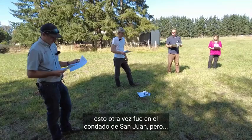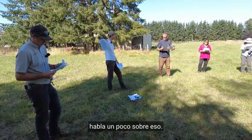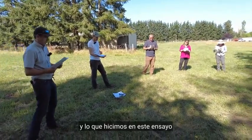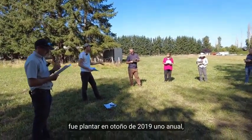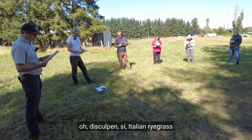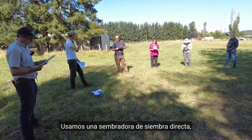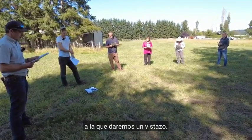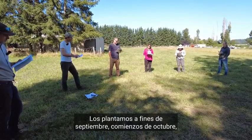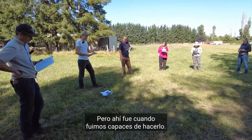Apologies, this again was in San Juan County. This other no-till plus amendment trial handout talks a little bit about that. We had three different sites there. In this trial we did a fall planting in 2019 of Italian ryegrass and New Zealand white clover. We used a no-till drill, basically identical to the one here that we'll take a look at. We planted those in late September, early October, probably too late, but that's when we were able to get to it.